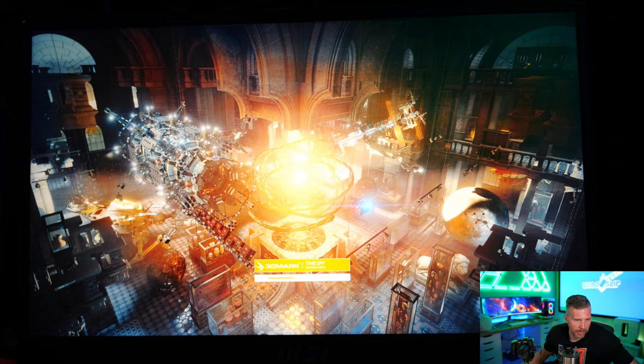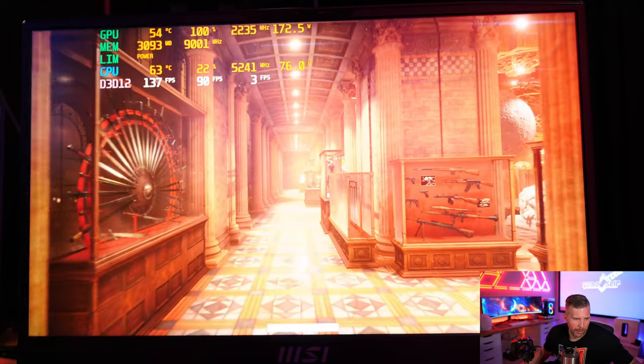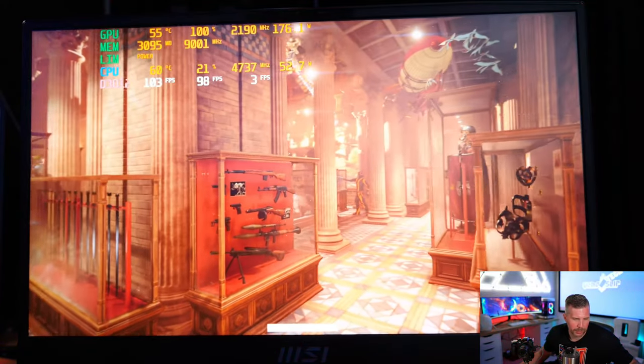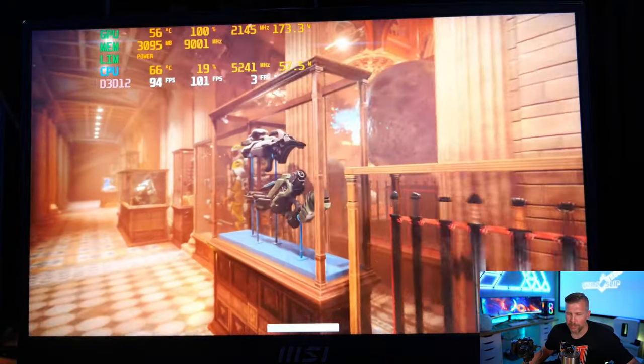Dane B says, do you think that the lower RAM speeds could affect some of these scores? I'm not sure what you mean. RAM. I remember hearing when you go up to 128 gig, it lowers the speeds. Yeah. I believe what you're talking about is the RAM speeds.